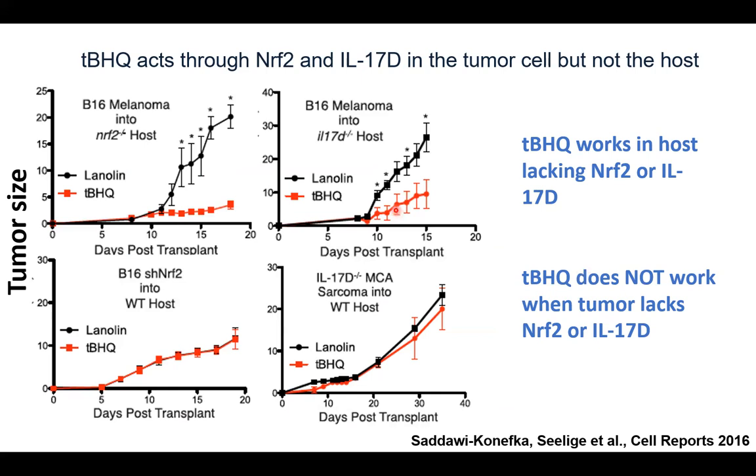We were interested in which cells were responding. And so we did this kind of clever experiment, I thought, where we have B16 melanoma, which can activate NRF2 and IL-17D. We put that into a knockout host of NRF2 or an IL-17D knockout host. And in both cases, you still got a response. So TBHQ still works if the host lacks NRF2 or IL-17D. But now when you knock out NRF2 or IL-17D in the tumor cell and transplant to a wild-type host, the wild-type animal should still respond to TBHQ. But in this case, TBHQ doesn't work as a therapy. Okay. And so we think that it acts specifically on the tumor cell, and the host doesn't really need to respond.